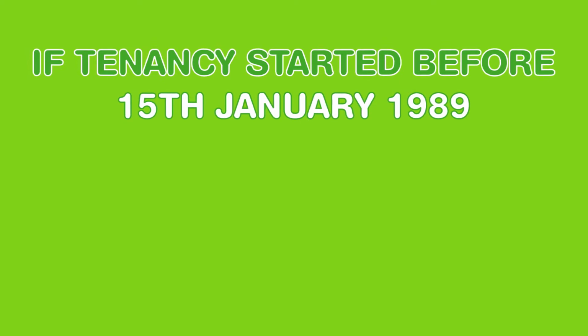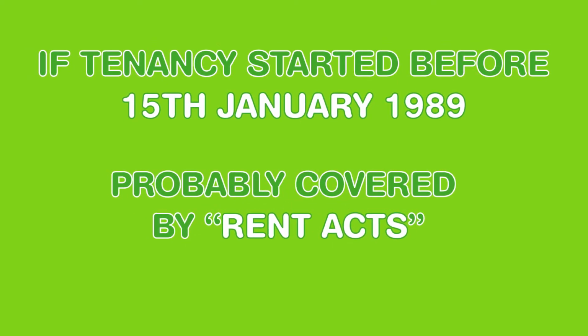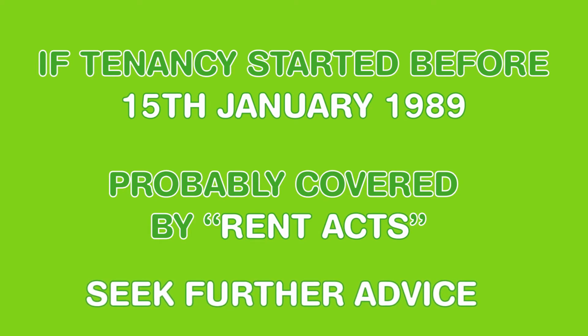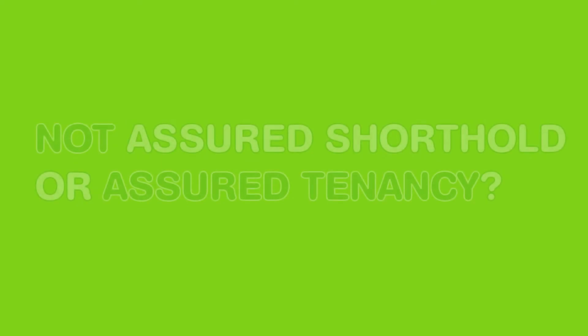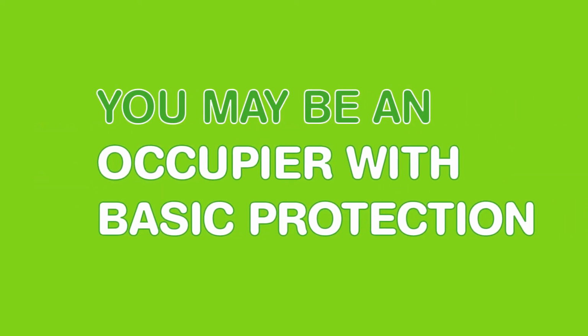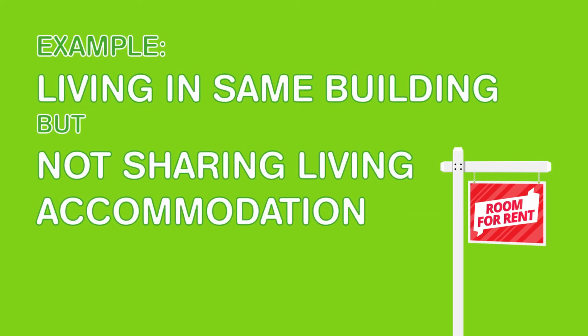If your tenancy started before 15th of January 1989, it is probable that it will still be covered by the old Rent Act, and you should seek further advice on this. If you are not in an assured shorthold or assured tenancy, you may be an occupier with basic protection. For example, if you live in the same building as your landlord but don't share the living accommodation.